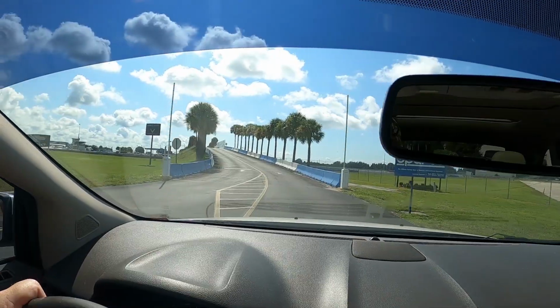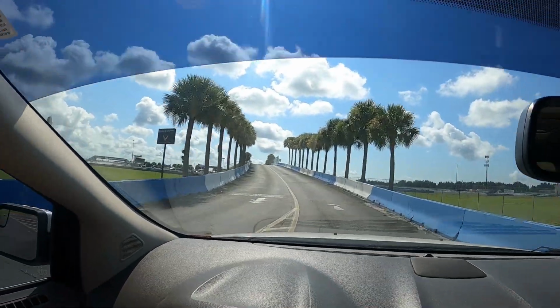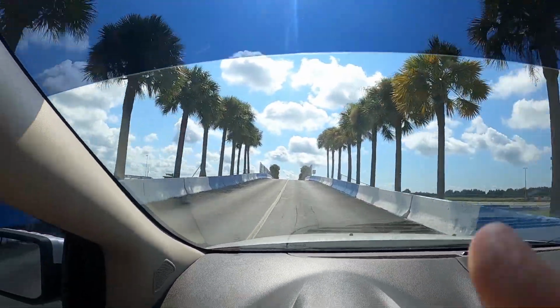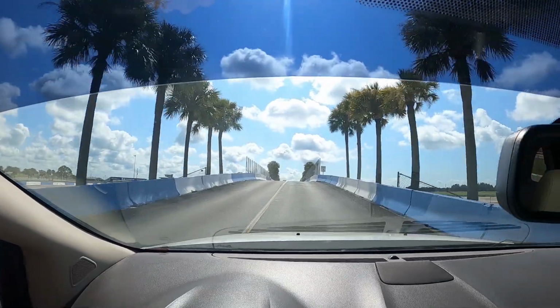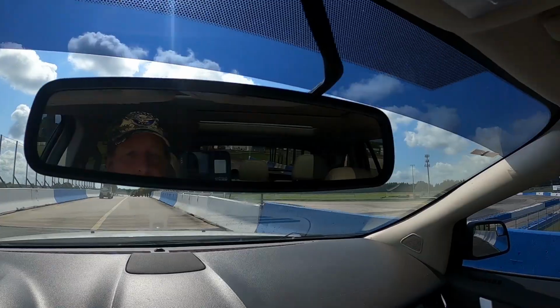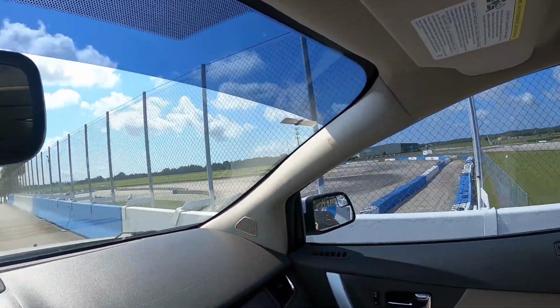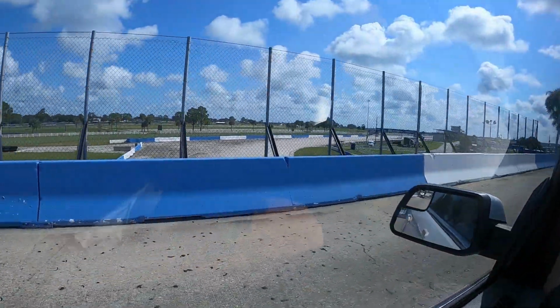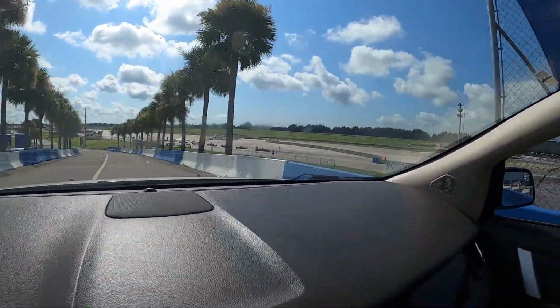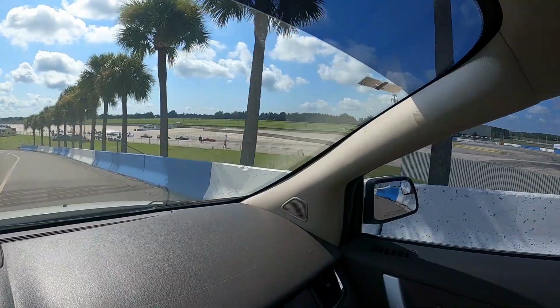And get certified, because most people don't realize that there are certifications by car types, like a stepping stone. All right, so we're going up over the bridge to Sebring Racetrack, and today is Vintage Racing Day. This is part of the track here. You'll see cars coming up and going around. Those are the open-wheeled cars down there.